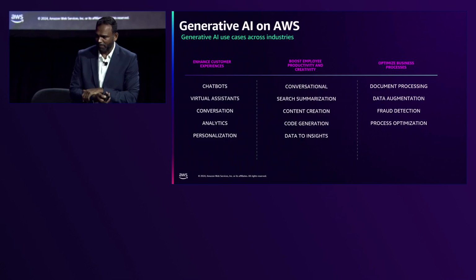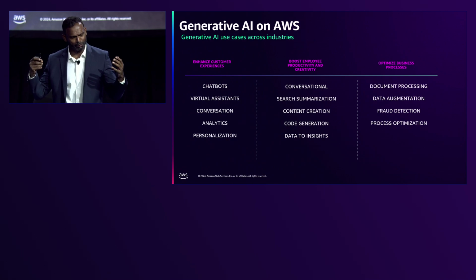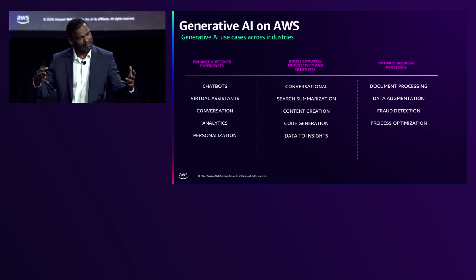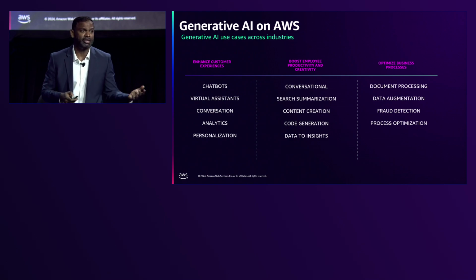Optimizing the business processes. Again, this is especially for lawyers, accountants, or anybody who wants to process a lot of documents, this is where this comes in. Again, Gen AI can help you with that. Or fraud detection, this is also possible.